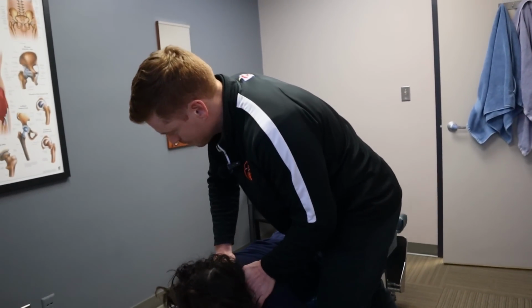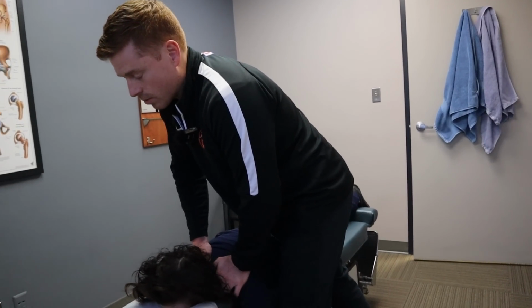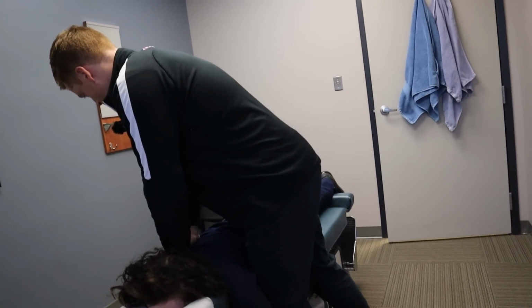There we go. Okay. There you go. Scoot forward. I just have to keep telling myself, Nicole, never give up. Just keep working it. She starts to move really nicely on those adjustments. You know what I'm saying, Nicole? Okay. You're going to feel a little movement right there, okay?